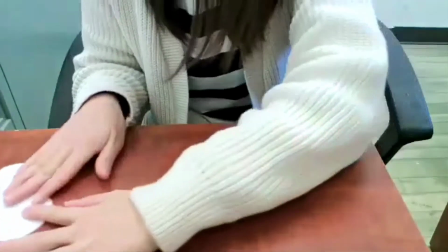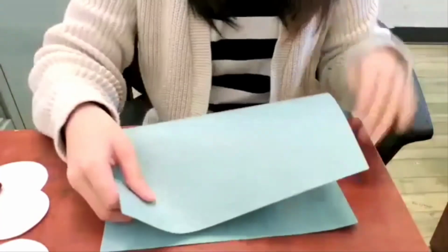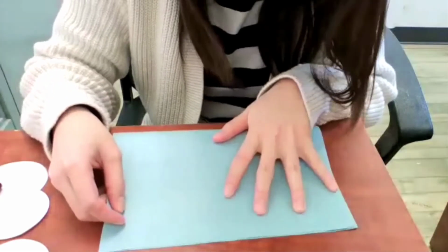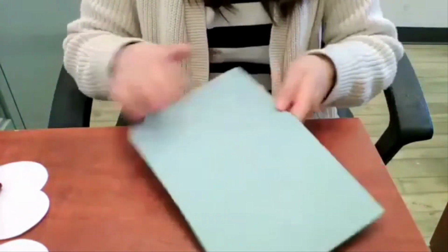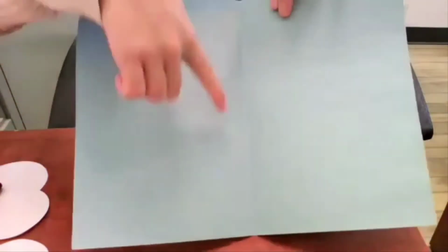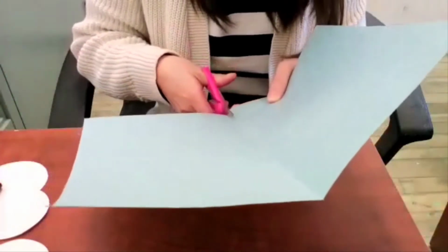Now we need the background. Here is my piece of blue paper. I find this to be too big. We don't need it to be this big. So I'm going to fold this in half, and so we can save the other half for more craft next time. Let's fold this in half. And once we open it back up, do you see the line in the middle? There's a line running in the middle. So I'm going to take my scissors and then I'm going to cut this line.